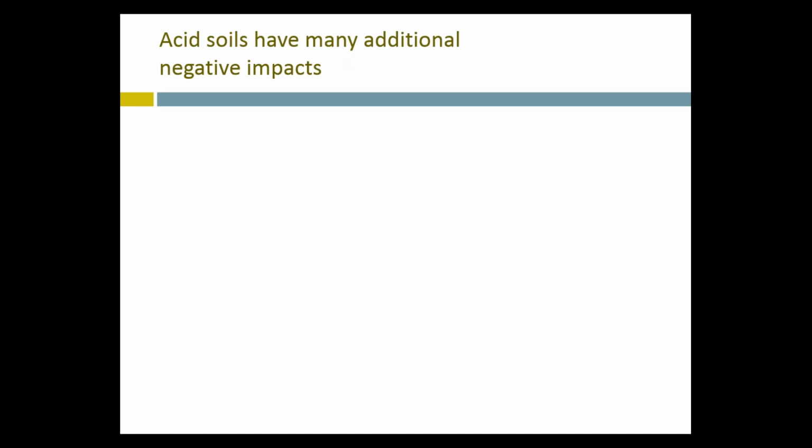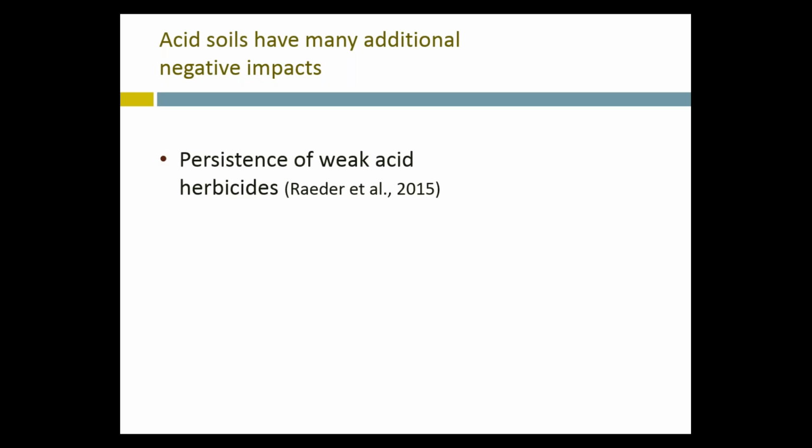Acid soils may have many additional negative impacts, not just aluminum or manganese toxicity. One problem that's been observed is persistence of weak acid herbicides. Some herbicides will degrade more slowly under low pH conditions. I know in Washington State, and we think also in Montana, we see more problems in these lower pH fields, and sometimes herbicide persistence and herbicide damage might show up before aluminum toxicity does. In the Pacific Northwest, for some of these herbicides, there are actually longer rotation intervals if the pH is lower.